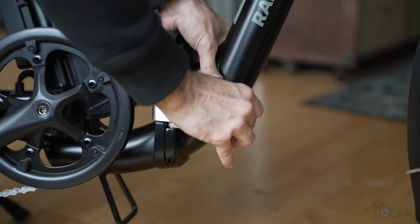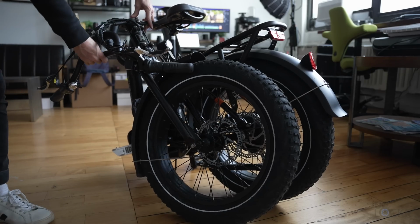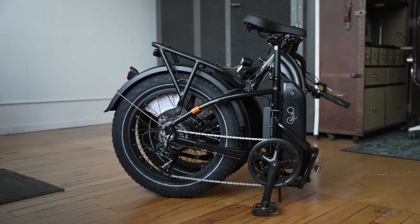Now, of course, the benefit of this bike is that it folds. To do that, you unlatch this part and fold that over, then unlatch the center and fold that in half. And there you go. The benefit to this, obviously, is that you can take the bike inside with you or easily put it in your car, on a train, etc.